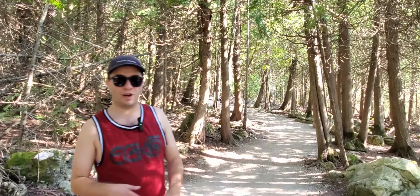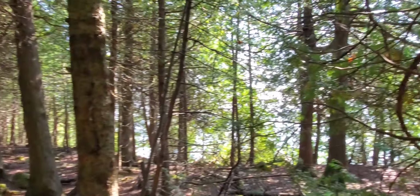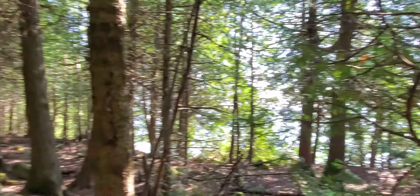Wow, what a magnificent path. Let's continue our walk towards the lighthouse and see what's there. It's just down this way. I'm really liking the shade. It's nice and cool here. It's getting hotter actually as the day progresses. I'd say even hotter than 24 now. So it'll be good in the shade right now.